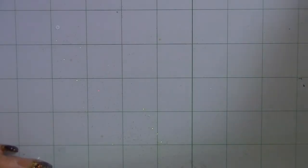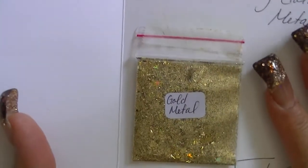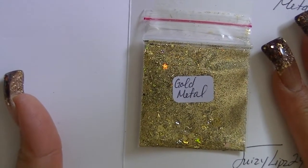This is the glitters from the Easter glitter entry contest thing we're having. And the first one I received is from Juicy Lips 247 and it's called Gold Medal.